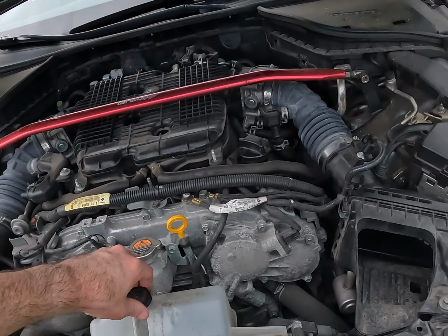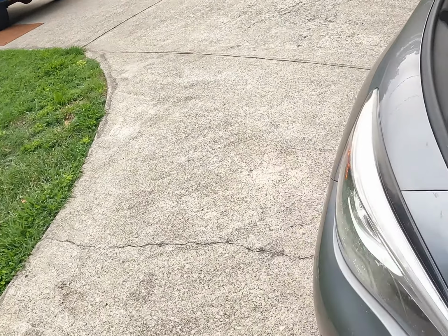So we got 5 quarts of Nissan oil in my Infiniti. For you people out there, we're going to do an experiment today. As you'll see in the video that'll pop up here, I did an oil change on my 2015 Q50. And in that oil change, I am going to use this right here.